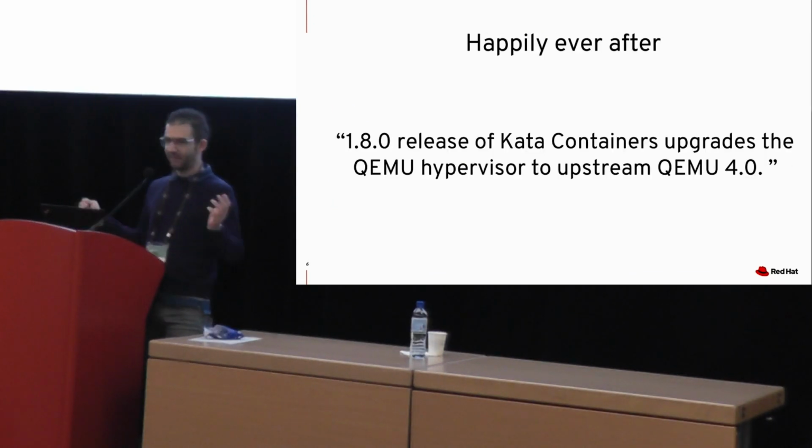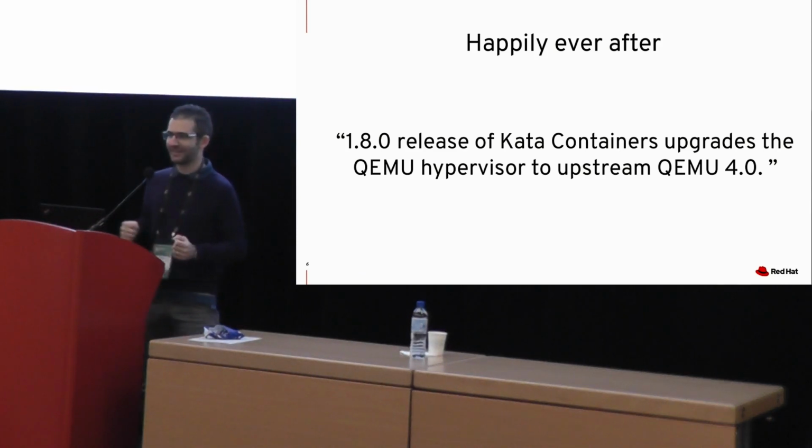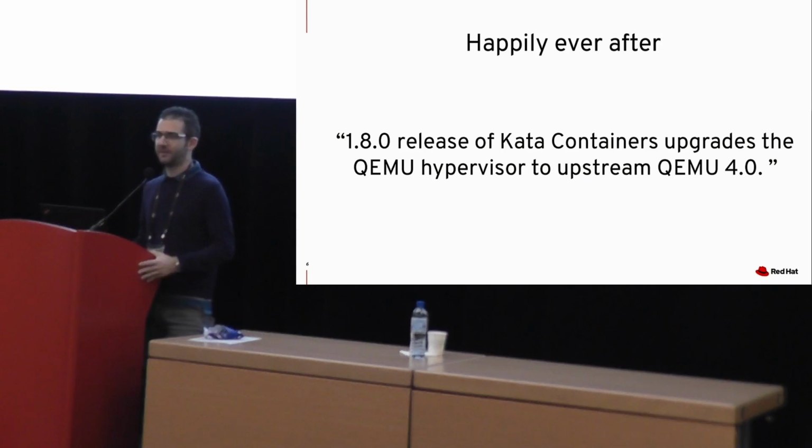Also, happily ever after, Kata Containers is now using QEMU after some forks in the past. Now, with the 1.8 release, QEMU is upgraded to QEMU 4.0. So QEMU 4.0 also has this good thing to say about itself.